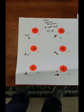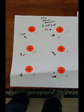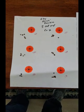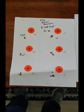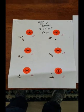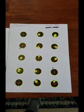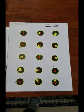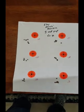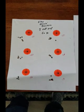But I will say this, like I said before. My buddy pointed out the groupings that I got with this Eley Match Precision. I'm going to have to try those again, just to see what I can get out of them. Even though, yes, I can shoot bullseye after bullseye after bullseye with Fiocchi 300s. You know, if I found an ammo my gun likes, why not just stick with that? You know, just to have fun. That's why I go shoot, to have fun. So I'm going to try those again.